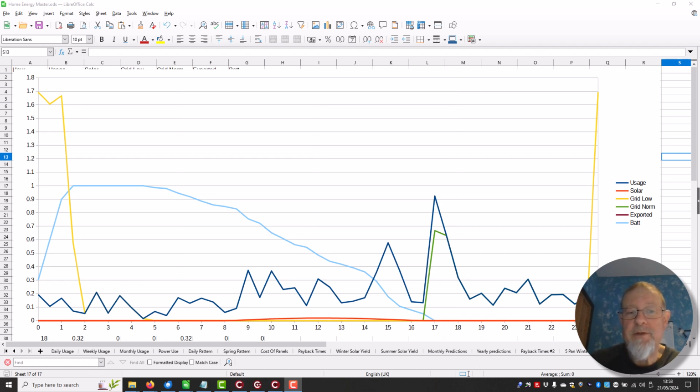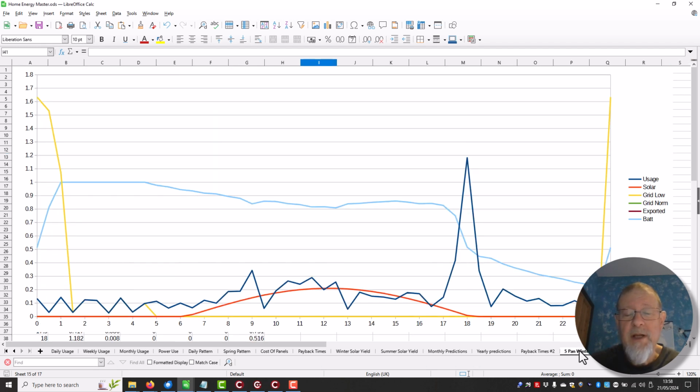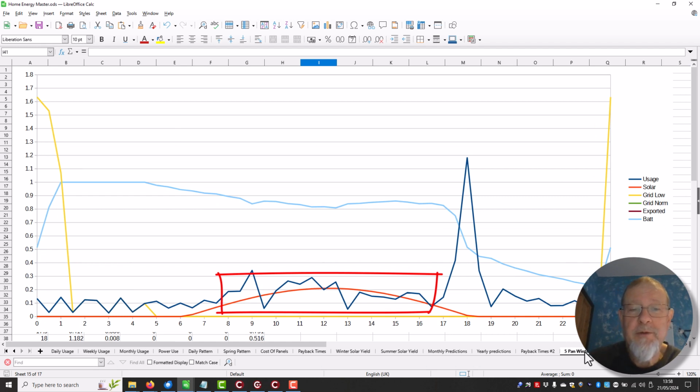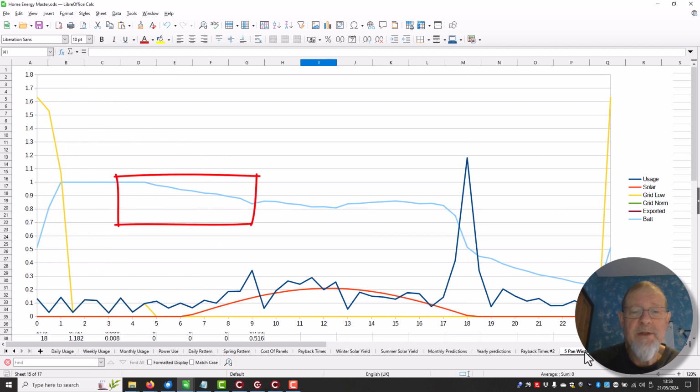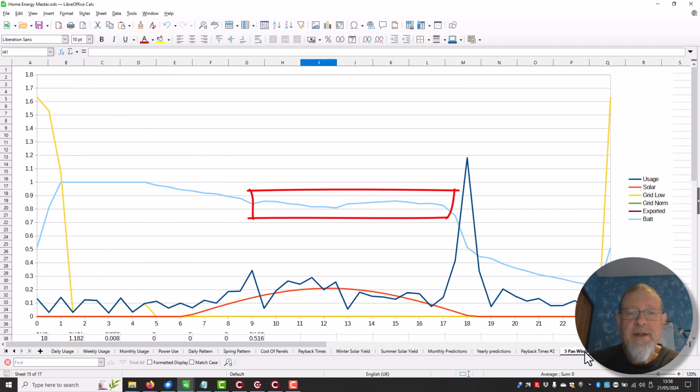We are trying to avoid using our expensive daytime grid. So let us look at 5 panels winter. Here we can see the orange is much higher, we've got much more solar, and we charge the battery up during the night and it drops, and through the middle of the day the solar is keeping pace with what we're using, and in some places we're even getting a bit extra, which is just charging up the battery again.